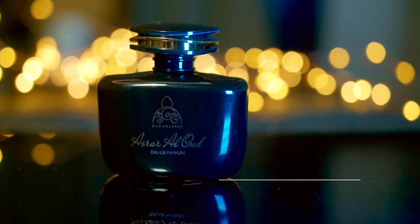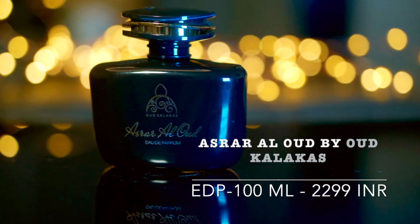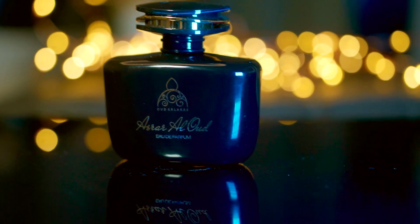So at number 6, I've got House of Oud Kalakas and its fragrance called Astral Al Oud. Now this particular fragrance is a clone of Leather Oud by Dior. Now I absolutely hate the vintage Leather Oud from Dior, but the reformulated Leather Oud, it's bearable and it's trying to copy that particular fragrance.